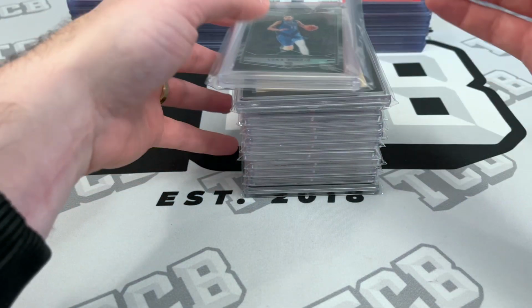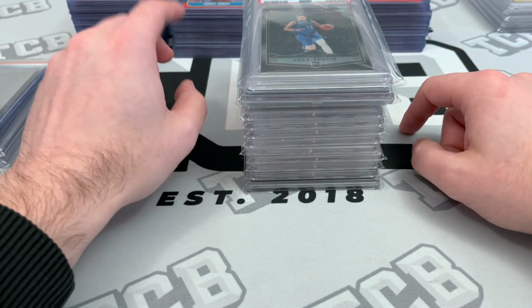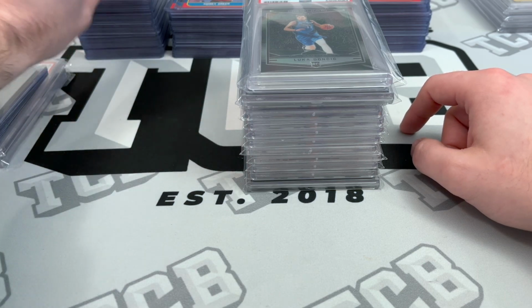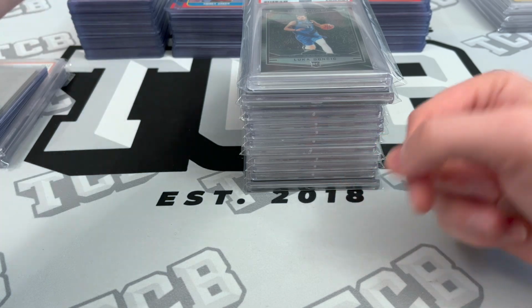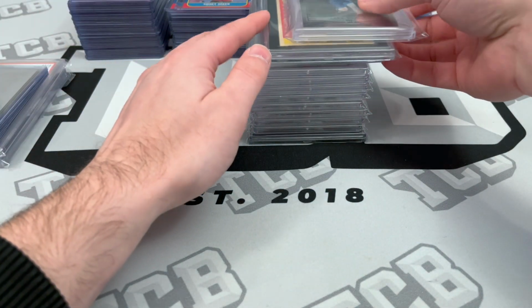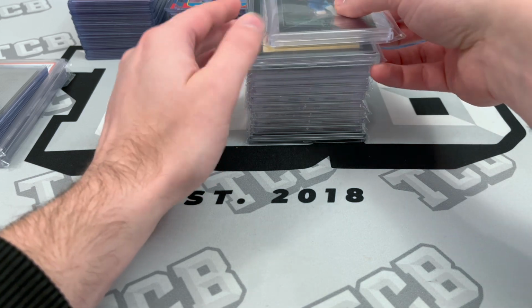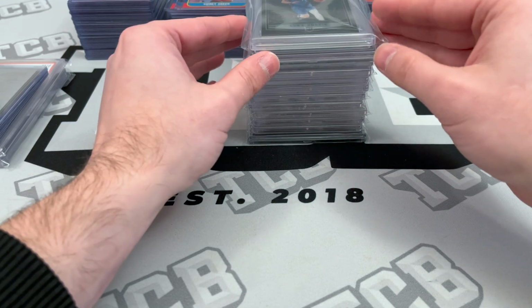So you have 12 slabs, which I will showcase. And then behind it is a near complete set of 1986 Fleer basketball, which I will dive into after the slabs. But we'll do the slabs first. The slabs, I came to a total value of $2,610. That's what I believed market value was.